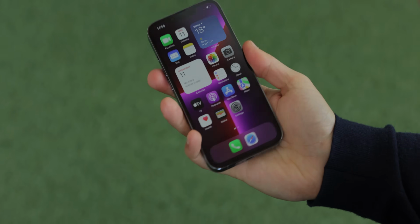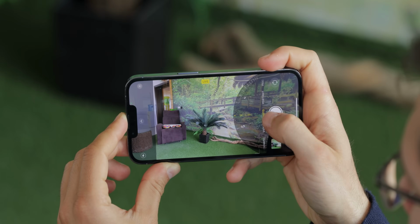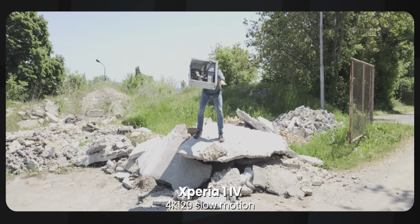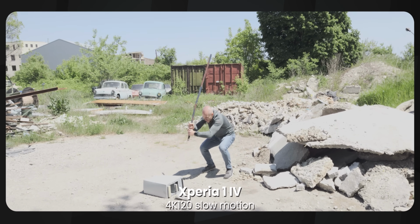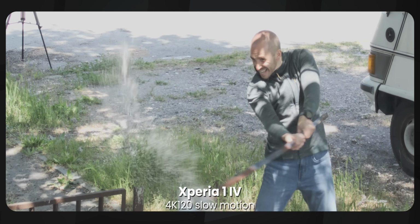Now, I still think that most people would be better off with an iPhone or a Galaxy, especially those who just want to tap on a button, have the phone take a great picture, forget about it. But if you want something different and you will use features like the 4K slow motion, 120 frames per second here on the Sony, then the Xperia will certainly not disappoint.